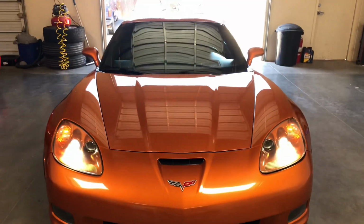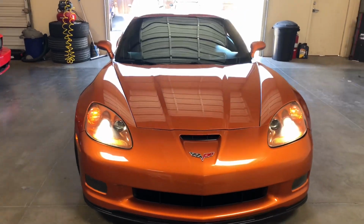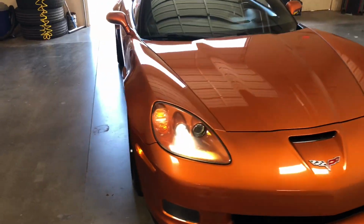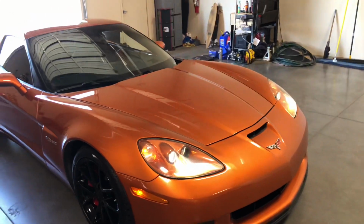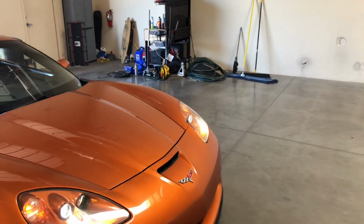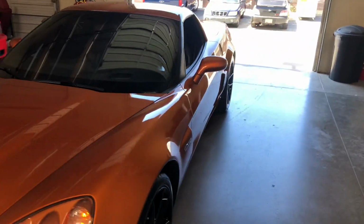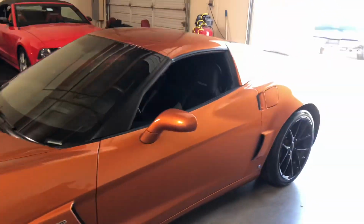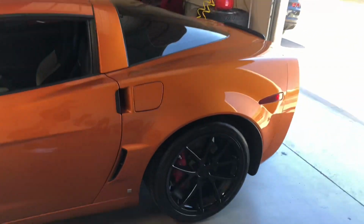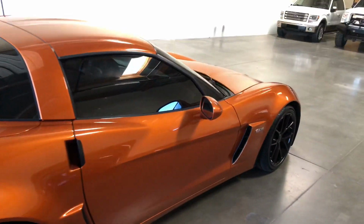This thing has a clean Carfax. It's been an Arizona car its entire life, and it has no accidents reported. Obviously, this is a clean title. So exterior, I give it a 9.5 out of 10 just because of that one little tab. The paint is perfect. I don't notice any curb rash on any of the wheels. Yeah, we don't have any curb rash.